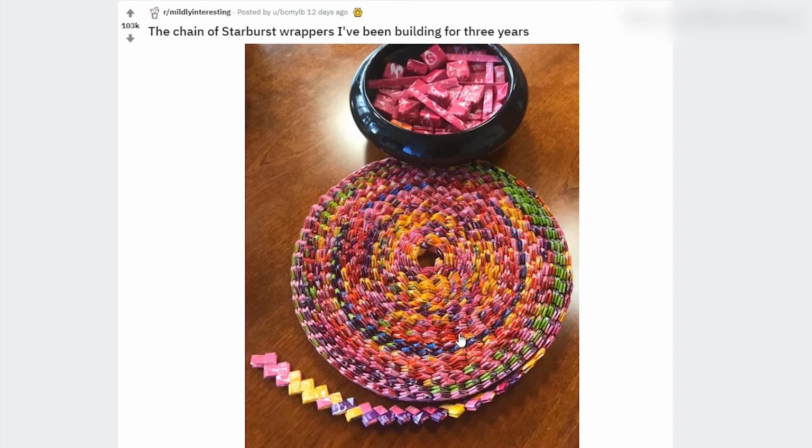And that's impressive. I want a Starburst now. I'm easily convinced when it comes to food. I love food and I love candy, especially Starburst. Starbursts are probably one of my favorite candies, like actual candies, not chocolates. They're probably one of my favorites.